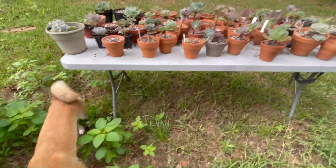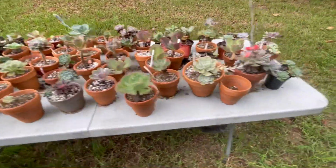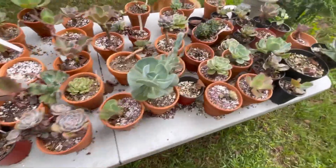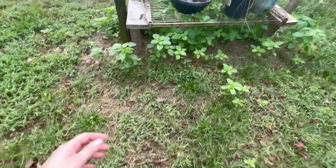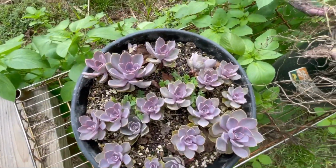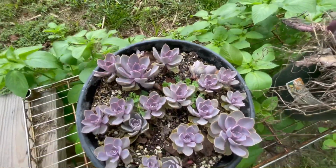Anyway, so that's my stuff out here. Oh, I have one more thing to show you. I had a whole pot of baby Pearl von Nürnbergs, and they were doing really awful. They all had powdery mildew, and this is the bowl they're in now. So yeah, there's some little weeds growing in it, but they all look great.